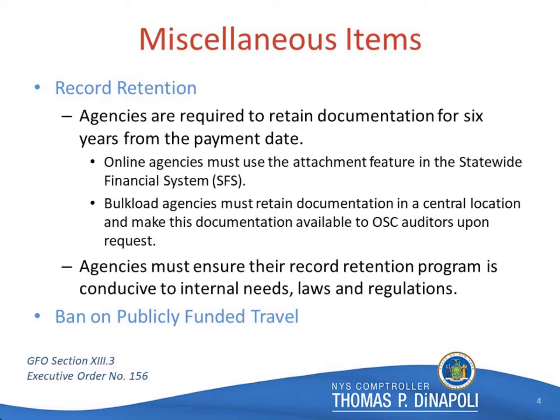Record retention. Agencies are required to retain documentation supporting travel and expense transactions for 6 years. Only online agencies are required to use the attachment feature in SFS to store documents for not only the supervisory review and approval process, but also for any future audit requests. If the agency is bulk load, the official record must be retained in a central location, such as the agency's finance office. Documentation should be with the agency and not with the traveler.